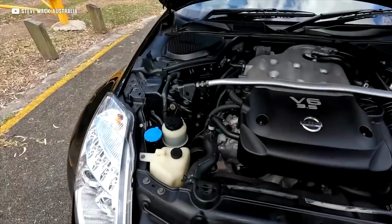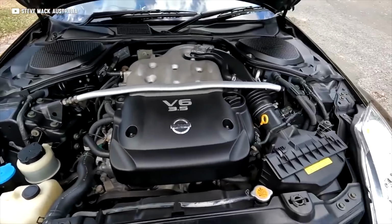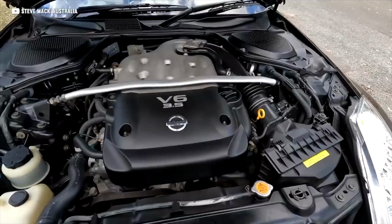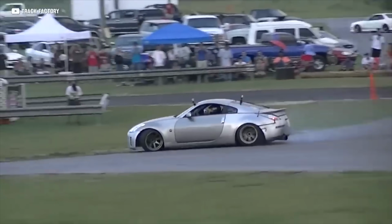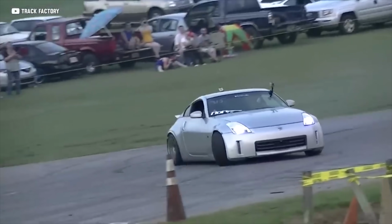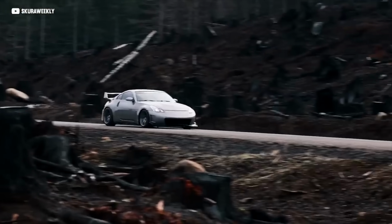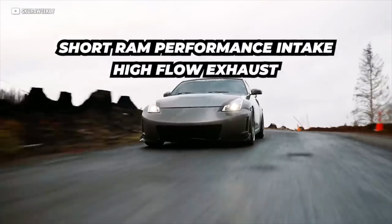Now, the 350Z's VQ35DE V6 engine, despite getting a ruthless rap on social media nowadays for what many consider to be a shitty exhaust note, is a wonderful base for making power. And the vast, and I mean vast, aftermarket scene for this car will help you do whatever you could possibly dream of. Popular recommendations include stuff like a short ram performance intake, a high flow exhaust, a test pipe.